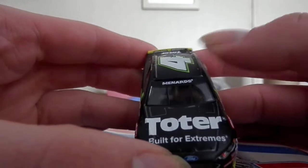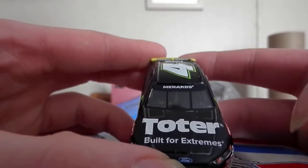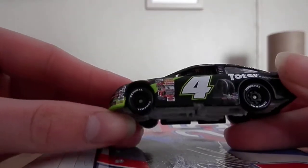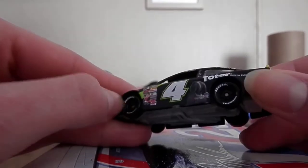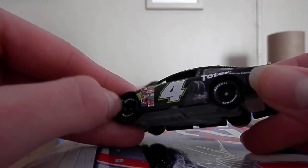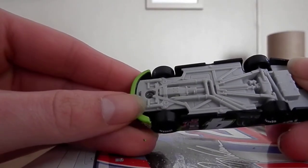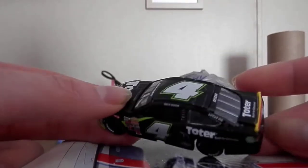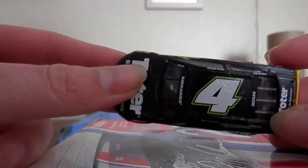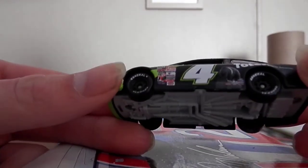Yeah, Toter built for extremes. I think the Menards logo on the front, on the windshield, is a little off to the left. Not gonna lie. But yeah, like I said, this is only the second Hailie Deegan car to get released. We have her first career K&N race win version from last year that got released in Authentics, which I already have and reviewed, which is pretty cool.